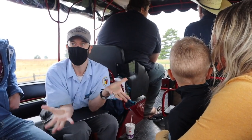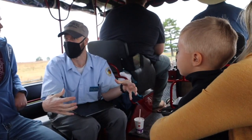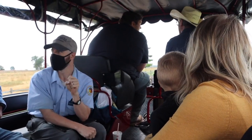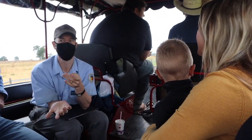So that means when we're right here, for example, this is an original road that was in place before the battle. It was a dirt road at the time. A soldier right here, looking that direction, sees exactly the same thing that you saw, with the exception, obviously, of the monuments. That would not have been there.